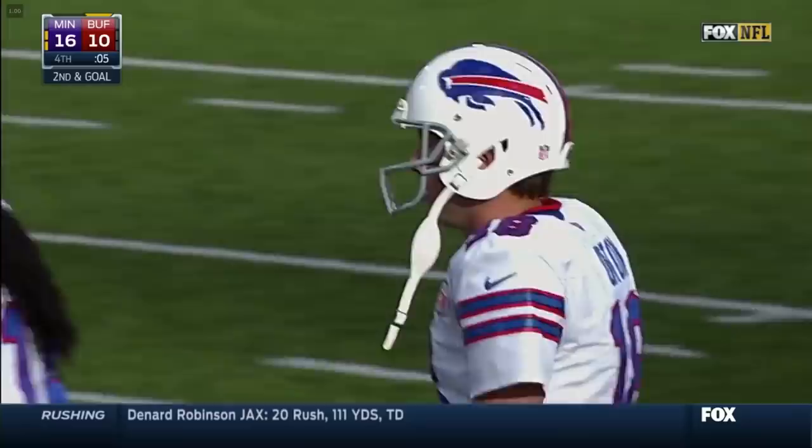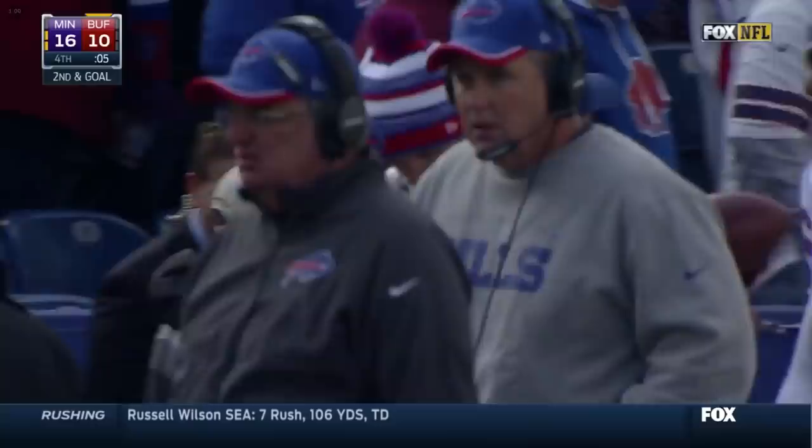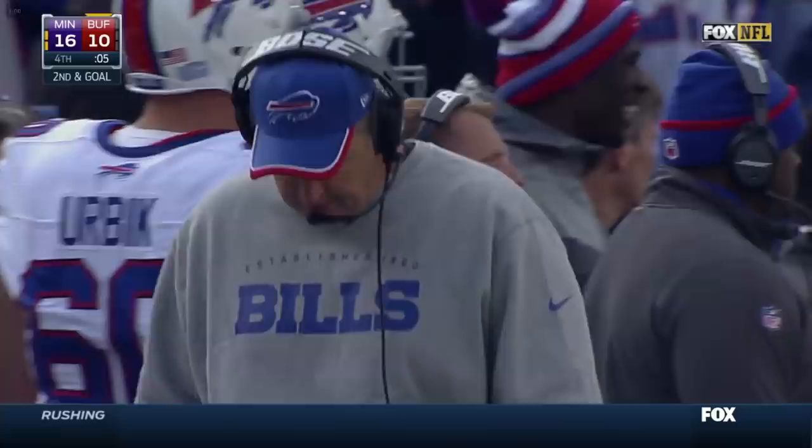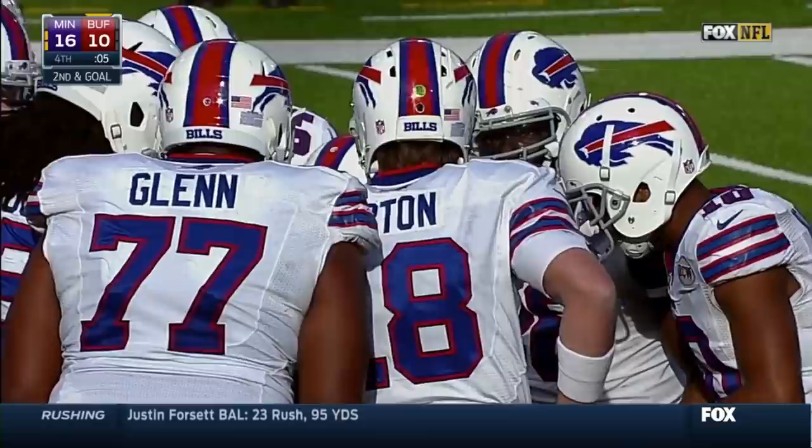When I talked to Doug Marrone yesterday, and I've known him a long time since he was an assistant coach with the New Orleans Saints, he said, yeah, this is the kind of game we've got to take care of business. This organization long term is in great shape. But immediately, our currency is about winning and winning now.